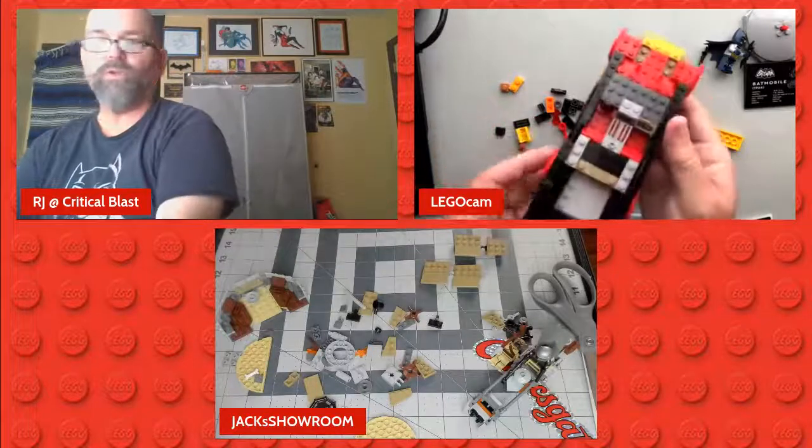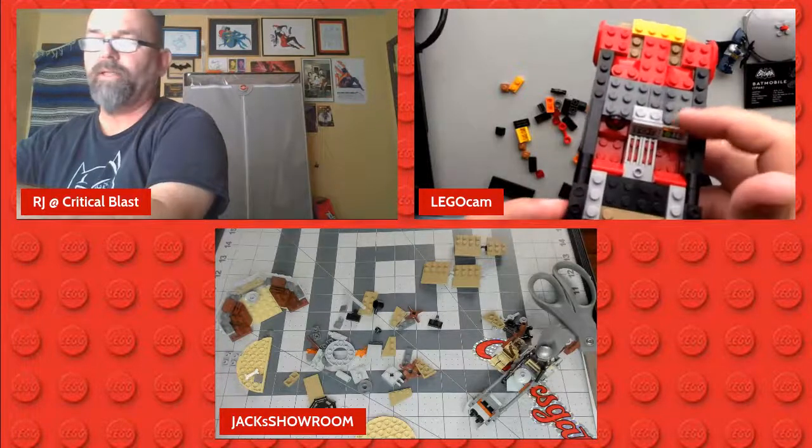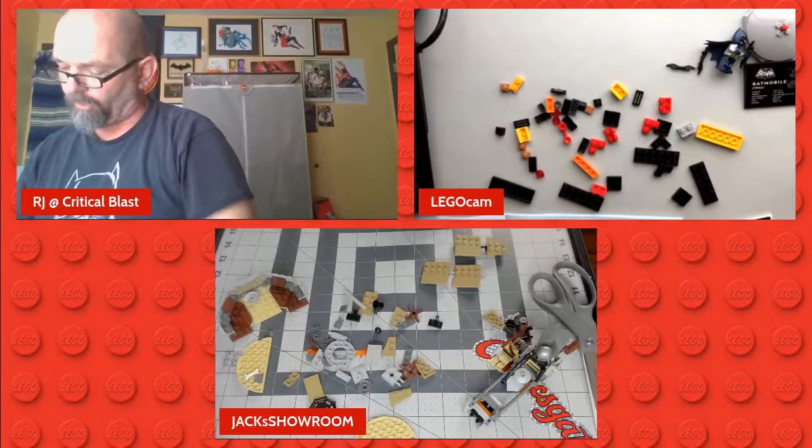Okay, I managed to do it right now. So now I was able to get this console to connect to something. It didn't have anything to connect to because I didn't put two Legos together in the right order.